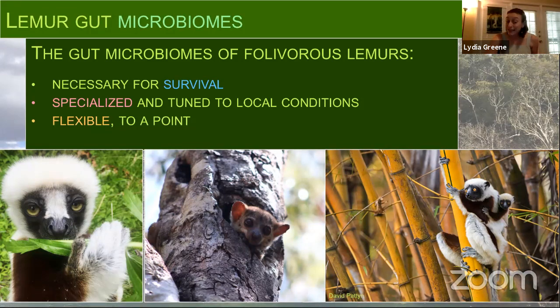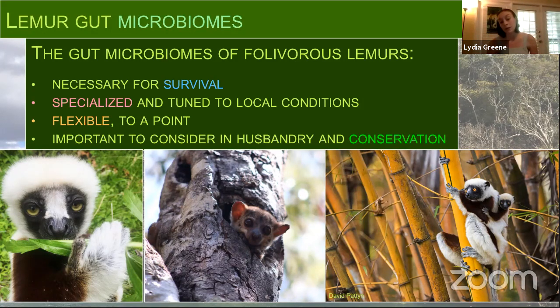These communities are flexible, but only to a point. And so they can adapt to dietary change, but not that much. And so if we were to go on and feed these animals like a steak, their microbes probably couldn't handle that. And that's probably why these animals couldn't adapt to big changes in diet. And so I think these microbes are probably really important to consider as part of the package when we're designing things like husbandry strategies for lemurs under human care, and also for conservation in Madagascar, because they can help explain how these animals eat specific diets and how they're going to adapt to changing environments or not.